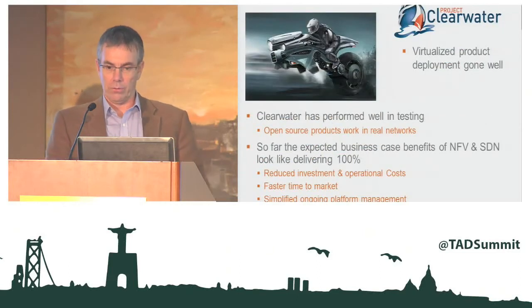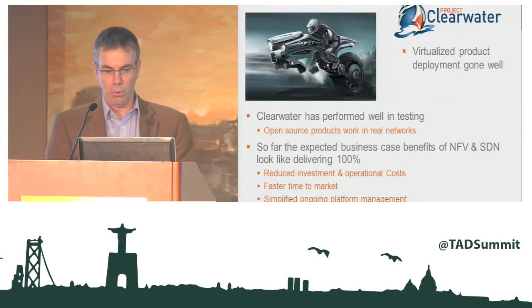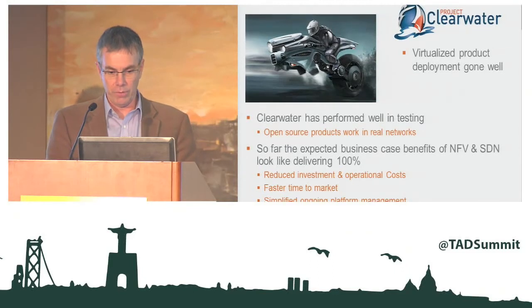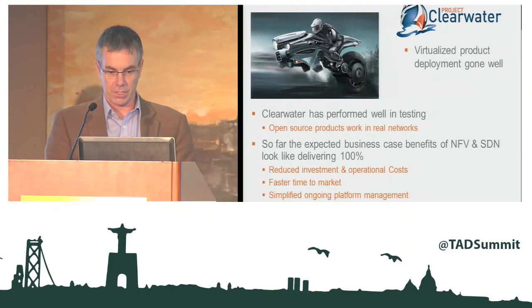Other things that went well. So Project Clearwater, this was one of the early deployments for Project Clearwater as a live production network. And it's in a virtualized environment, and it's just performed well. It's performed well in testing and proven that open source products actually work in real networks. So that has been very successful for us.